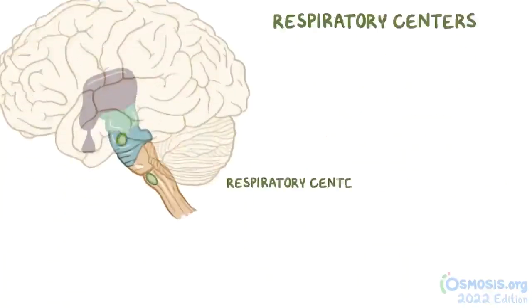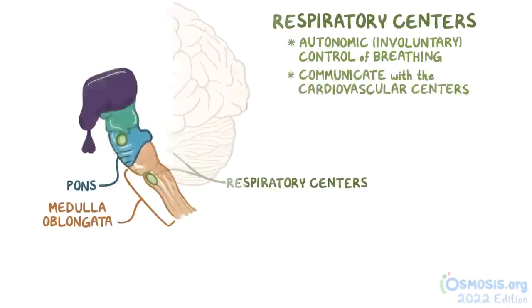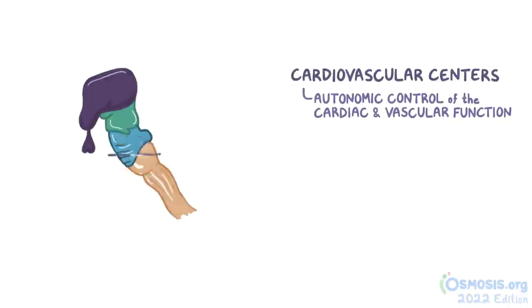The respiratory centres are groups of neurons located in the pons and the medulla oblongata, and they're responsible for the autonomic or involuntary control of breathing. The respiratory centres also communicate with the cardiovascular centres. The cardiovascular centres are areas in the lower one-third of the pons and medulla oblongata of the brainstem, responsible for autonomic or involuntary control of the cardiac and vascular function. They do that by coordinating the sympathetic and parasympathetic branches of the autonomic nervous system.